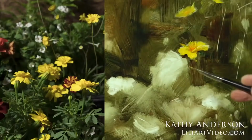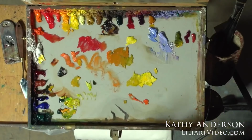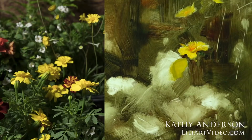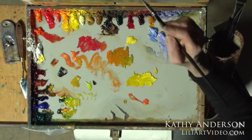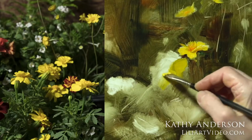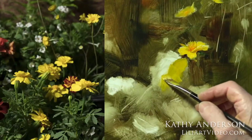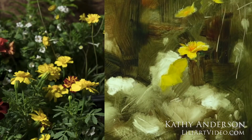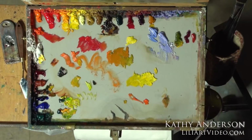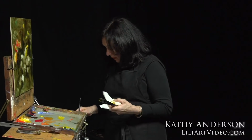So I'm going to put this in just like this. It might go on top of it with a little more yellow. Just sort of play around. You know, I don't have to worry about this. I don't have to worry about it being anything because I can always fix it later. It's a little dirty. I don't like that. That's a little better. And maybe it needs to be, whoops, I just got the tiniest bit of Viridian on my brush. And I'm cleaning my brush.